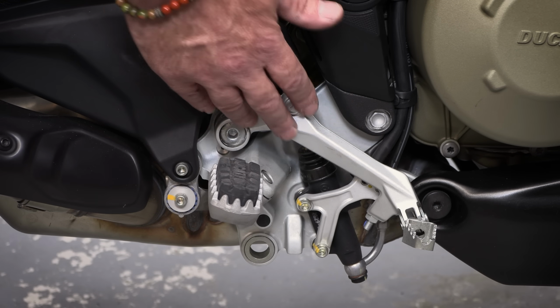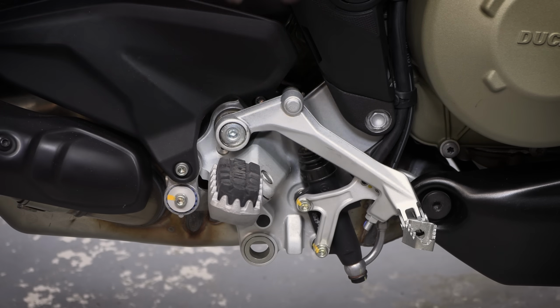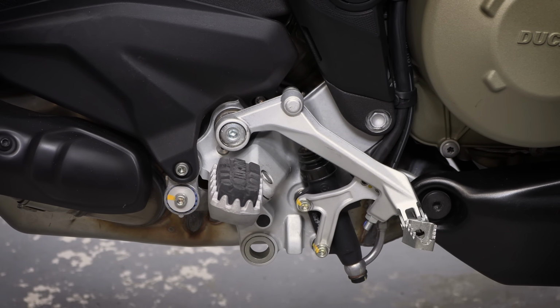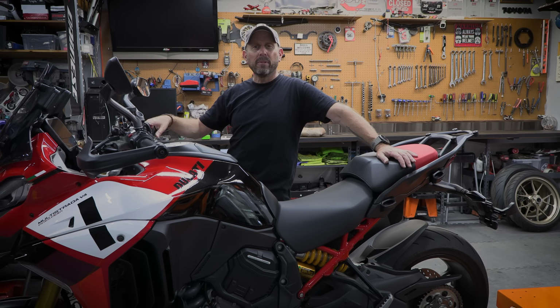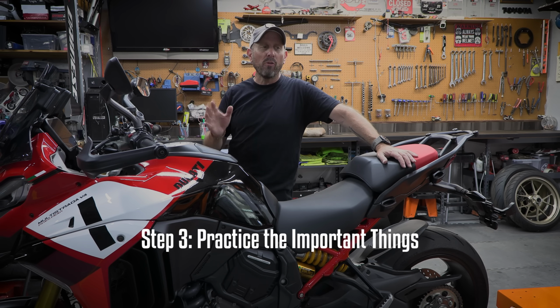So honestly, unless this thing is really out of whack, it's usually just less effort to leave it alone. The front brake really should be our focus. The bike is now set up to fit us better. We have our basic protection on. Now it's time to go for a ride.